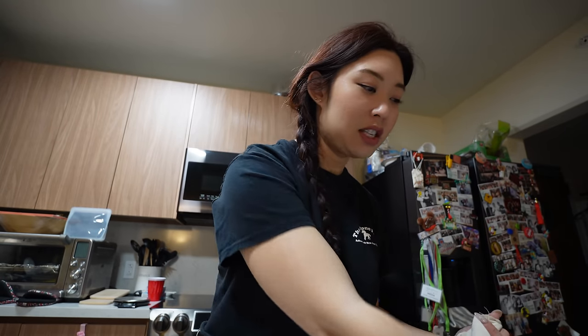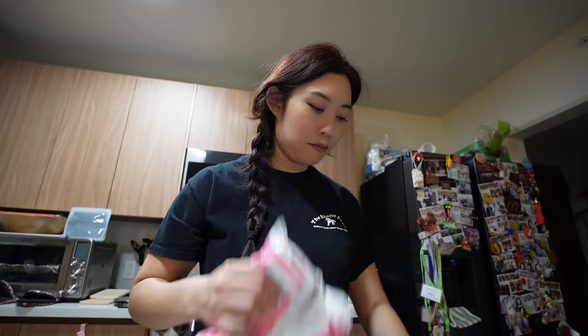So first off, I did some returns. I ended up returning some Christmas lights and stuff that we just didn't really need. So first off, pickup order. This year I am making gingerbread cookies again. I am bringing it to my auntie's house for Christmas because we got married during this holiday season.